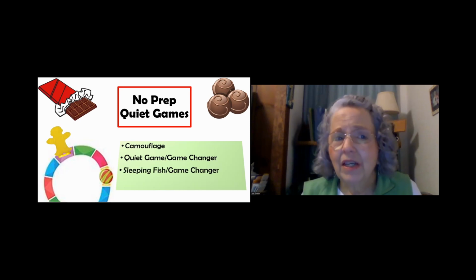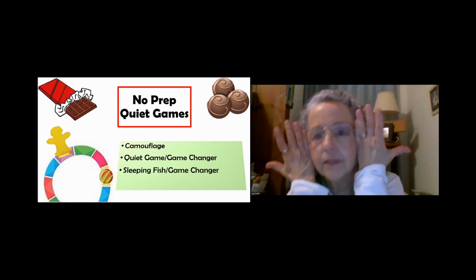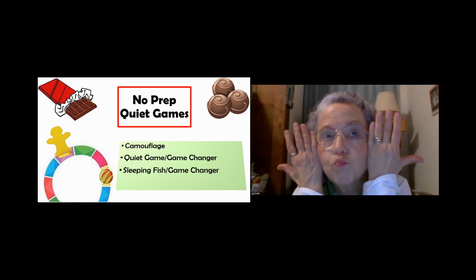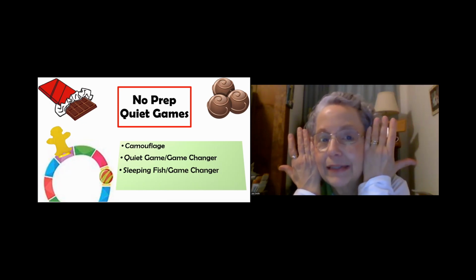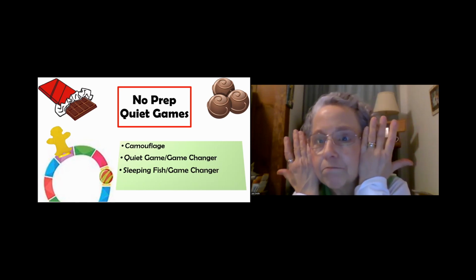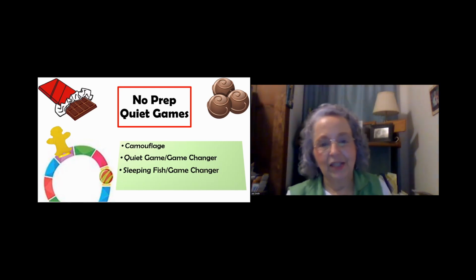And sleeping fish is very similar, except they're going to do this with their hands and pucker their mouth. And the game changers, their job is to get them, because they're not going to actually close their eyes, but they're going to get them to blink or laugh or do something that's not sleeping. And that's the sleeping part.